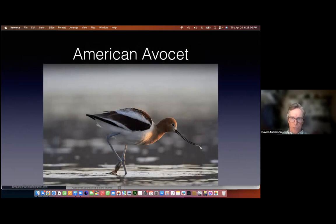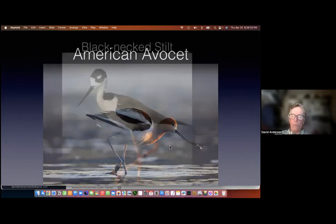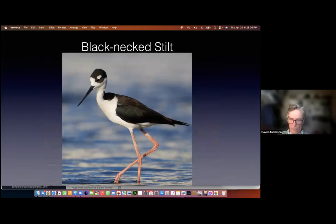Okay, here's one that we have right now that is usually here mostly in the summertime, and they breed here. This is the American avocet, and they're a spectacularly beautiful bird. They're white and black body, and they have a cinnamon colored head, and the kind of bluish legs, they're just spectacular looking. What makes them really unique and easy to identify, besides their obvious color, is that they're pretty large.